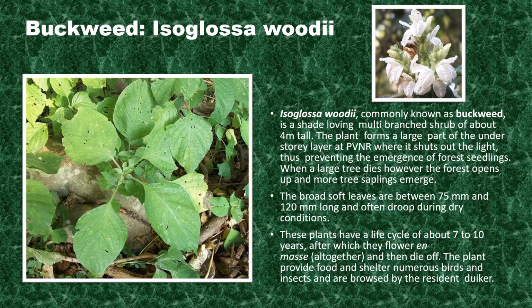This is a shade-loving, multi-branched shrub growing about 4 meters tall. The plant forms a large part of the understory layer at Pigeon Valley Nature Reserve, where it shuts out the light, thus preventing the emergence of forest seedlings. When a large tree dies, however, the forest opens up and more tree saplings emerge.